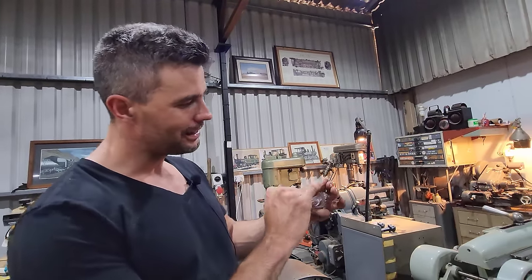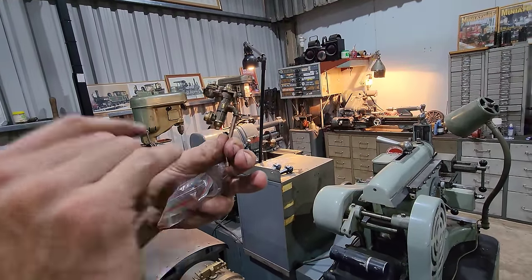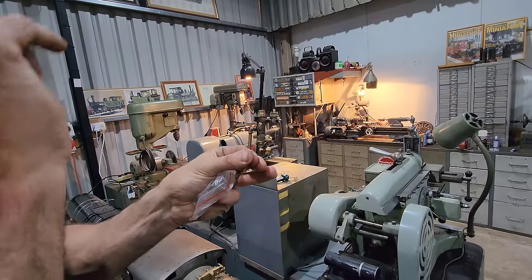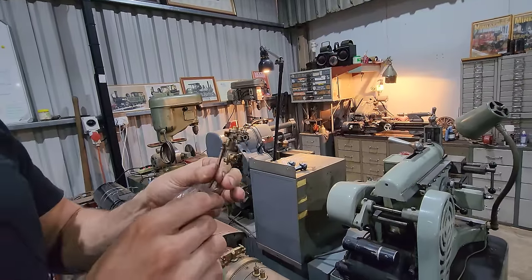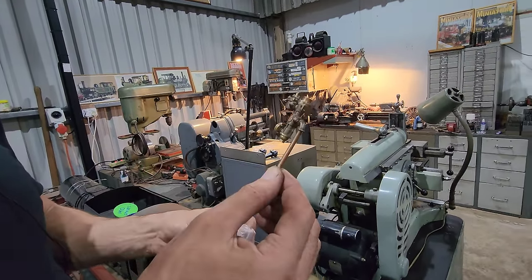But those little bolts there, yes, 1.2 millimeter diameter shank, that's made, that's not bought. And those are the threads that you cut through those dies? Some of them are cut with a die, some are machined on the lathe. I'm in absolute awe of this sort of thing.